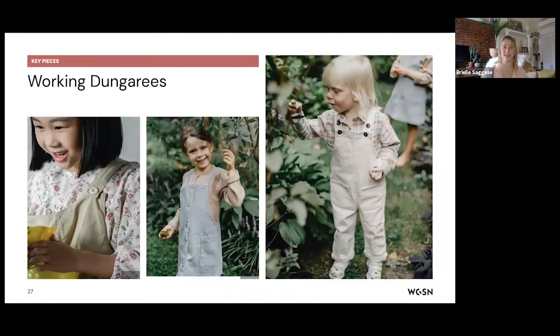Next, we have working dungarees. This is for children that are going to be running around, wanting to move around freely, but also having pieces that, again, are more nostalgic in nature.